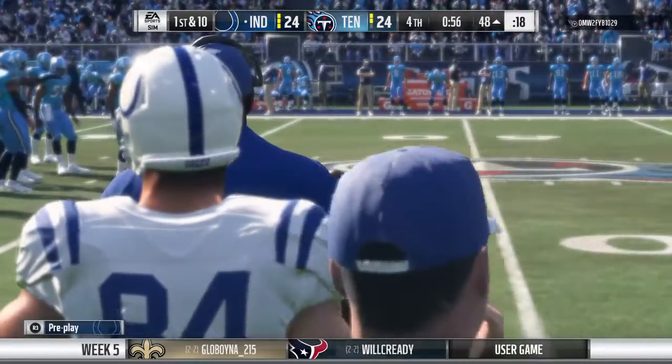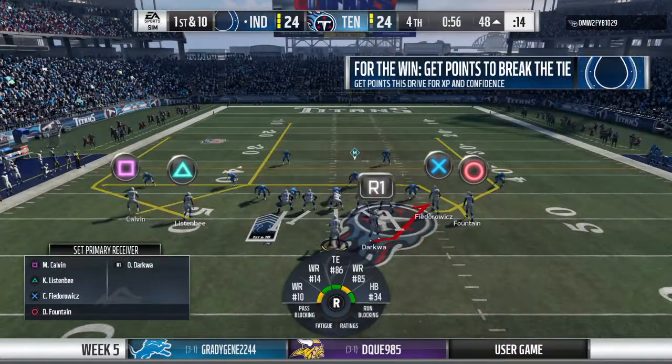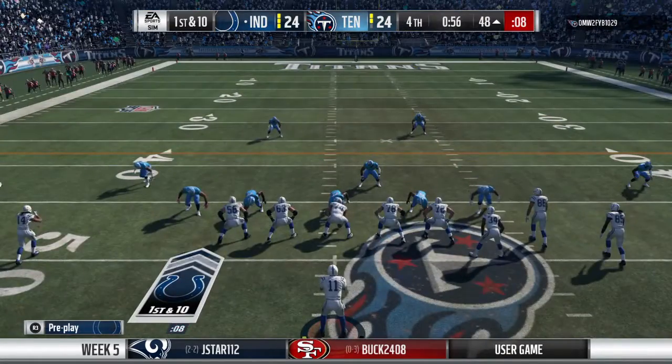So just about a minute to go here, tie ball game. As fans, we love free football. But the guys on the field don't. They're going to attack and go for the win right now. Here we go now. 3-19.